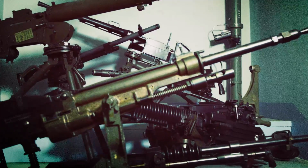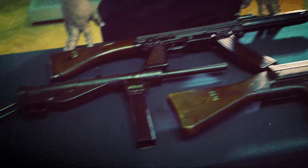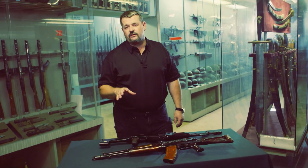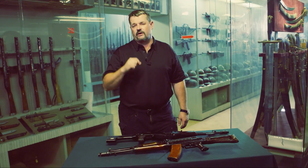Now, they have a lot of small arms down here and a lot of cool small arms, and they've got some stuff that you'll see in the United States, but they have a few pieces that frankly you'll probably see no other place in the world. Our plan is to highlight some of these rare small arms for your enjoyment. Stay tuned.